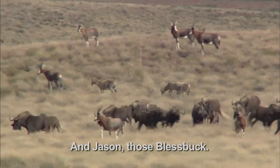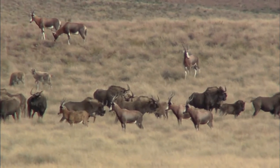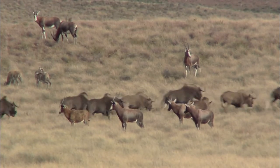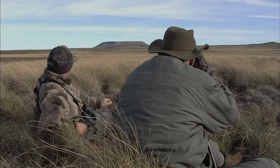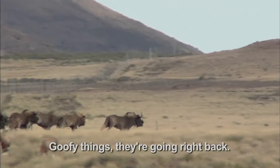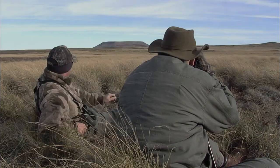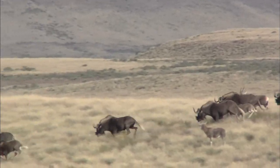Chasing those bushbuck. See, there goes a bull back in the front there. The one in the front's the bull? Yeah. Goofy things are going right back. They're called the clowns of the plains. You'll see them, they're just running in circles. That's what they're doing. Boy, they're coming.